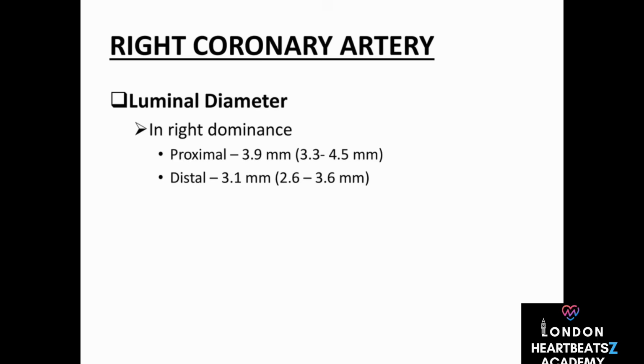For example, in right dominant hearts, the proximal RCA is usually wider, around 3.9 millimeters. But in left dominant hearts, it's narrower, something like 2.8 millimeters. Think of it like different lane widths on a highway depending on how much traffic there is. Wow, that's tiny for something supplying such an important organ. It is, but don't underestimate it.